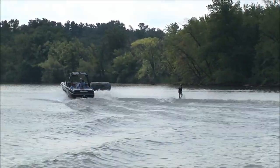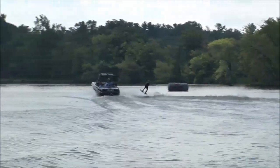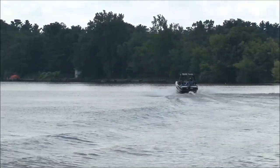She did another huge one wake toe side air. And she's carving around, getting ready to be coming in on her heels again for a big heel side one wake air.